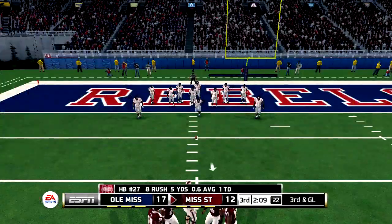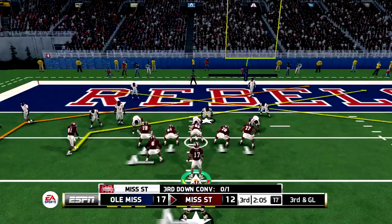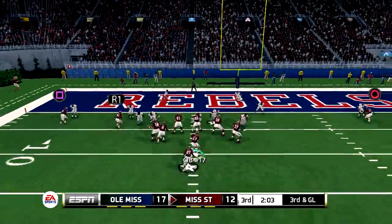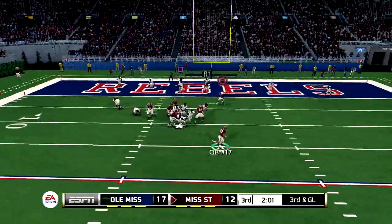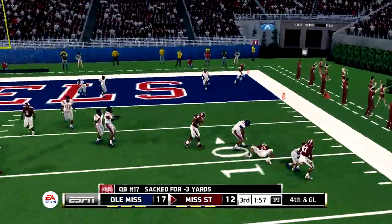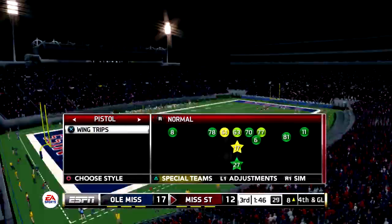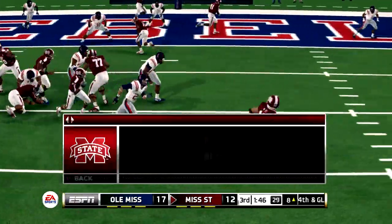This is from the 5 yard line. It's third and goal. Three down. New Mike 52. Here we go. He's on the run. He might not be able to get the pass off. And he is drilled at the 8. That was a loss of 3 yards. That brings up fourth and goal.